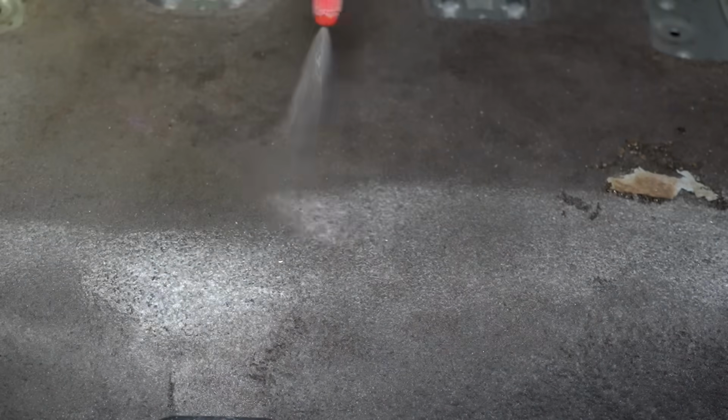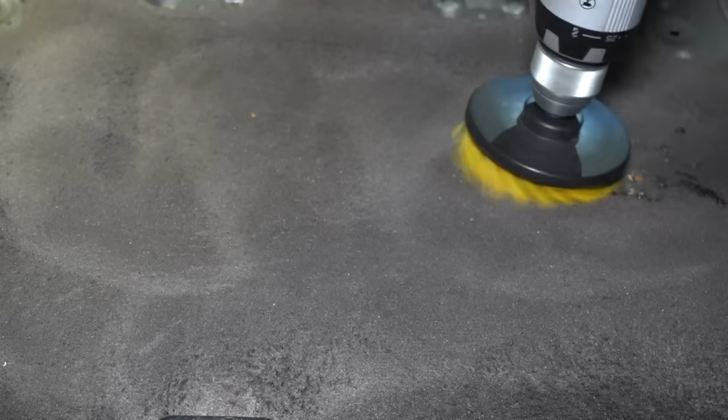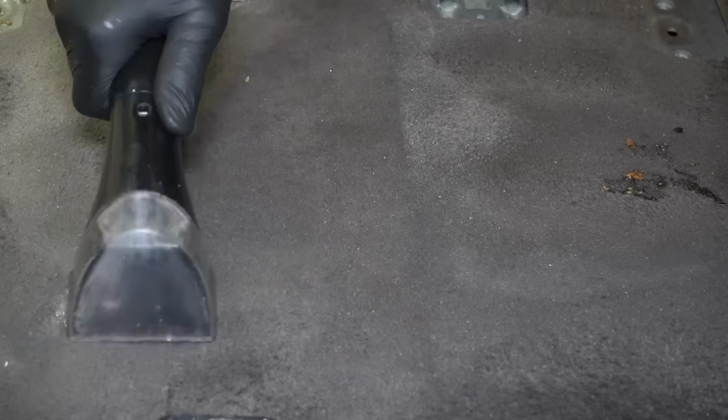Alright, it's finally time to get to work on these dirty carpets, and once again I'm using the yellow drill brush for the carpets, as there are so many stains and grimy areas in here that I know I need some extra power. And while the barbecue sauce isn't quite budging right now, I'm going to just leave it for a minute to hopefully let the solution soften it up a bit, and then I'll repeat the process on it.